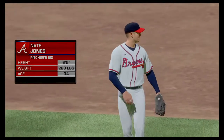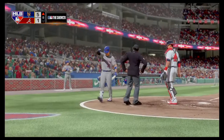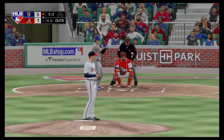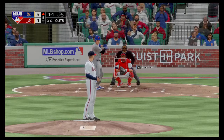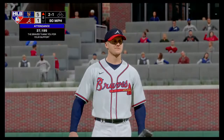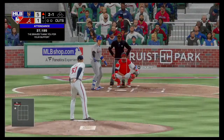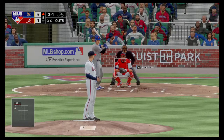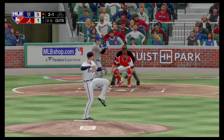Nate Jones is out from the bullpen now as he'll make his first appearance here on the season. Number 57, Nate. Ready to begin the eighth. And up next, the left-handed hitting Michael Conforto. And he takes one off the inside corner for ball two. Jones features an absolute power slider, and he uses it a lot. He throws it hard and gets a lot of late movement on that pitch.